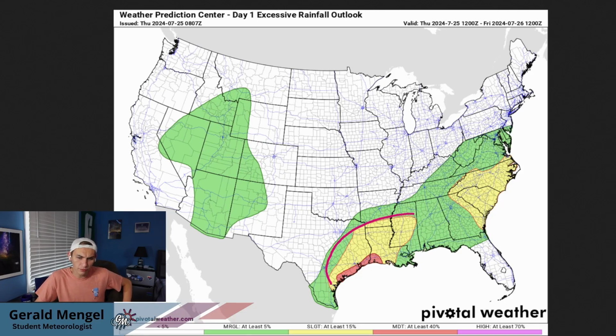Also a slight risk here for portions of East Texas, much of Louisiana, down through Jackson, Mississippi, and a moderate risk of excessive rainfall right along the Texas Gulf Coast into the Louisiana Gulf Coast through southwest Louisiana. Again, Galveston Bay, San Antonio Bay, down through central Texas and that area. Again, excessive rainfall could be a threat, and we've seen so much already. It's not going to take much more to cause flooding issues.